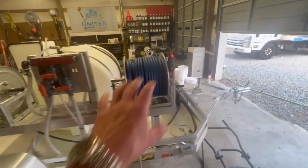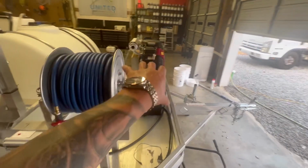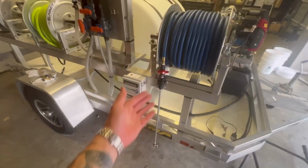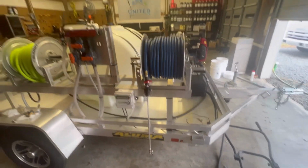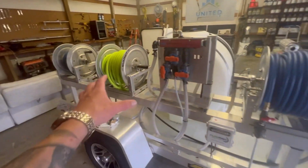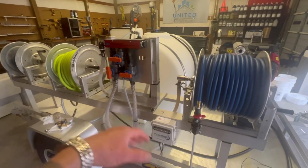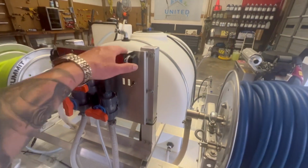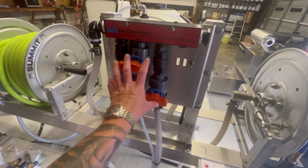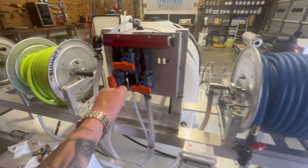All right, so we talked pressure washing, the importance of having a high volume machine, having water capacity. We talked about remote downstream injection. We could talk about Softwash pumps real quick if you want to. This awesome trailer right here has a 12-volt system. These things are awesome. They're easy to work on. They're cheap to replace.